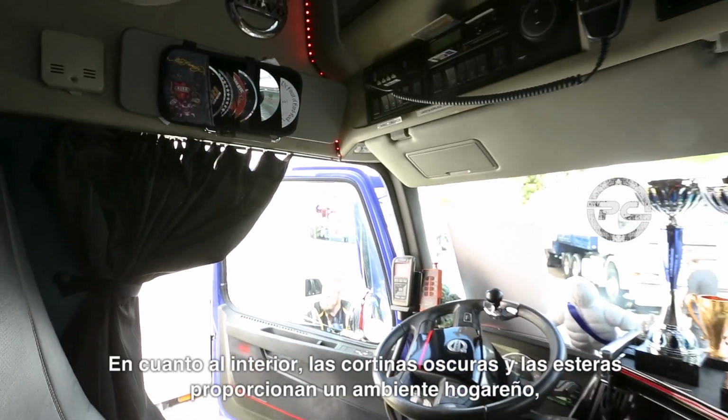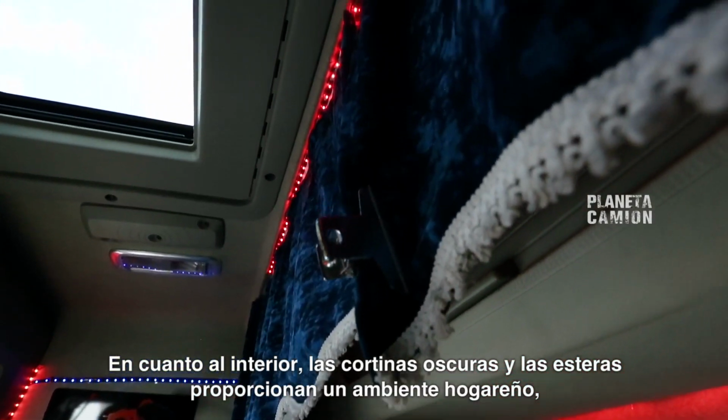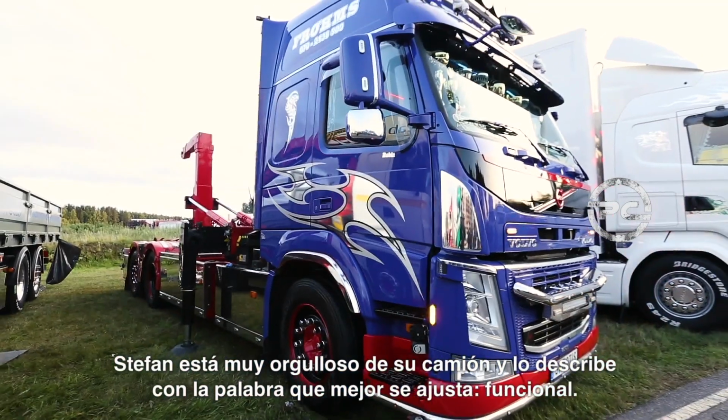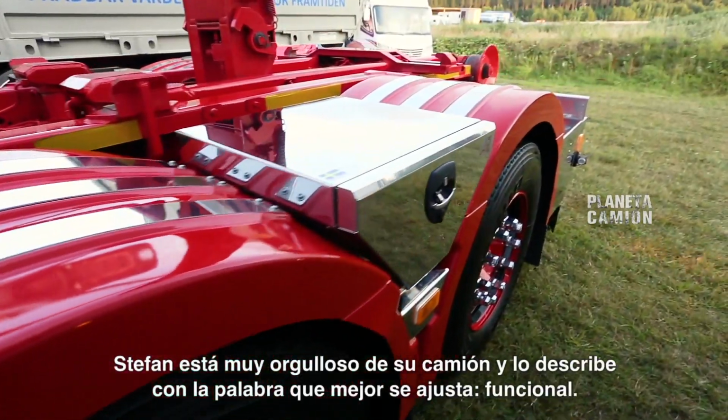As for the interior, the dark curtains and mats provide a homely atmosphere in here, while there's a number of mightily impressive Volvo logos on display. Stefan is most proud of the whole truck and describes it with the one word that fits best: functional.